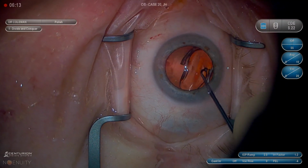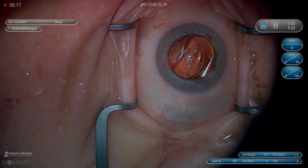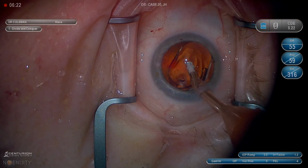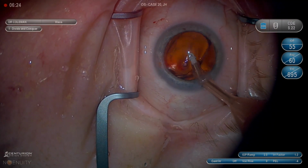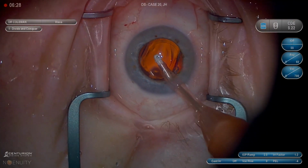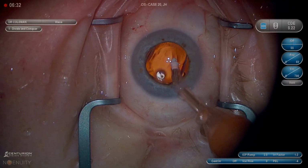The last step is intracameral antibiotic injection. That's done after everything else is done. I have seen videos where somebody will inject the intracameral antibiotic, then they'll hydrate the wounds. That doesn't make a lot of sense to me, because you're usually diluting yourself. I think it needs to be the last step once the wounds are sealed.